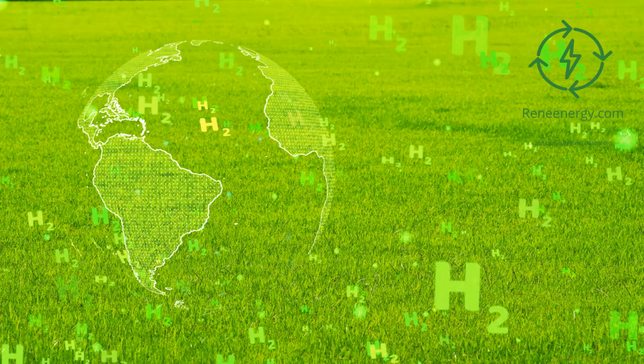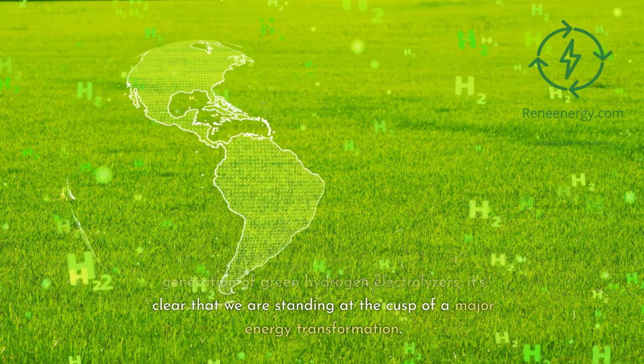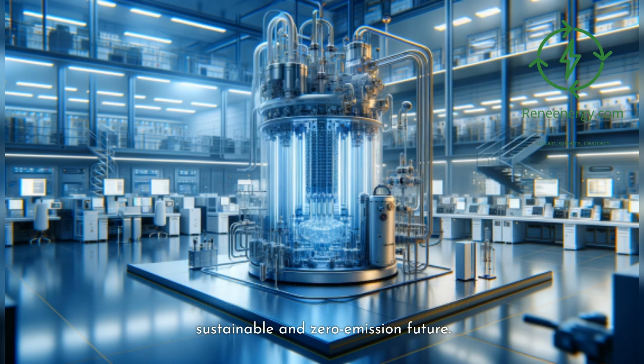Conclusion. As we conclude our exploration of the next generation of green hydrogen electrolyzers, it's clear that we are standing at the cusp of a major energy transformation. The advancements in electrolyzer technology are not just incremental changes, they represent a significant leap forward in our pursuit of a sustainable and zero-emission future.